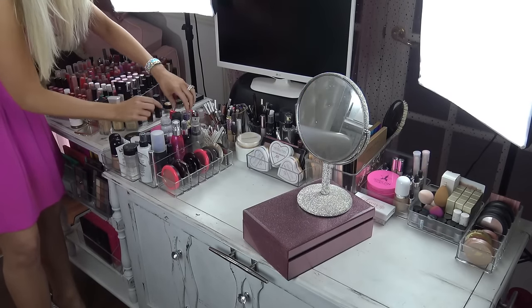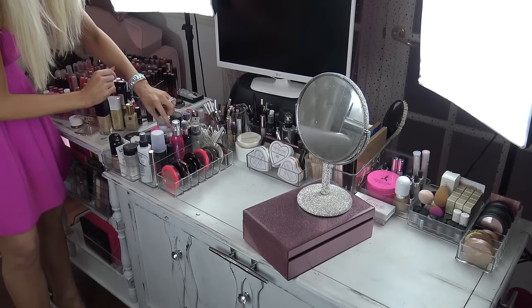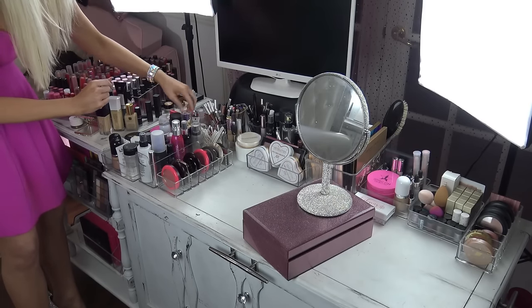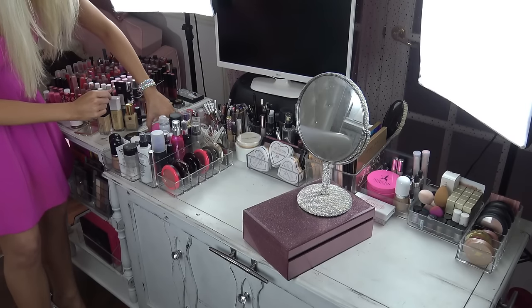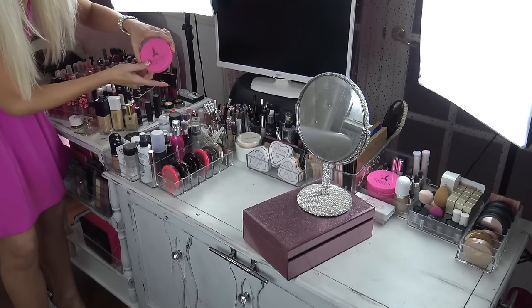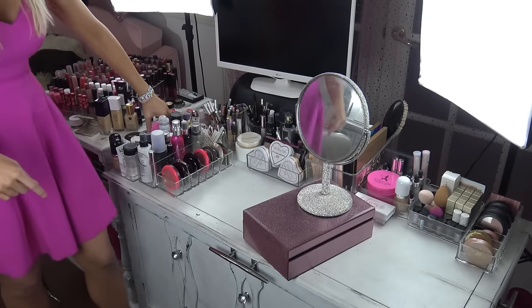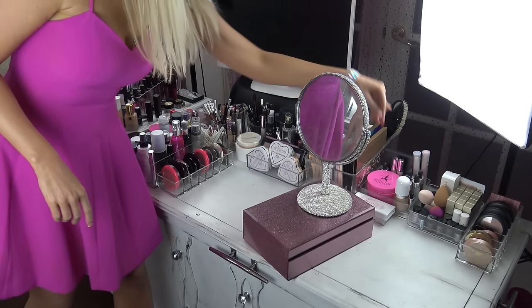The container back here has one of my mini Sephora dry clean sprays. Of course, Fix Plus. This is my third bottle. There's another setting spray back here. There are 4 Jeffree Star skin frosts here, and then over here, there are like 5. And I'm dying for Manny's to come out.